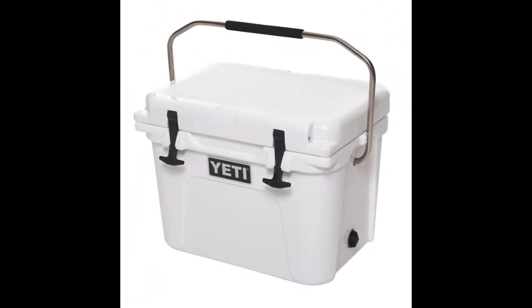Coming in at number 4, Yeti Roadie 20 Cooler. If you want value for money and immense portability, the Roadie is your best bet. You can fit up to 14 cans in it, and it will keep your ice icy for a good while. The Roadie is just about indestructible with heavy-duty rubber latches, and it weighs just 16 pounds when empty.